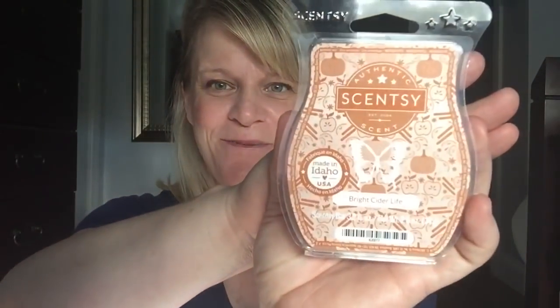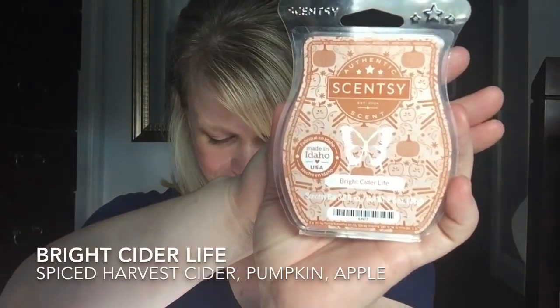So the first one I'm going to talk about is the definite winner in my book, Bright Cider Life. This has scent notes of spiced harvest cider, pumpkin, and apple. And let me tell you, Scentsy pumps out the scents, and some of them are just very, I don't want to say generic, but if you've smelled a lot of Scentsy scents, after a while you're like, yes, yes, yes. But this one, holy crap, this one is very different.